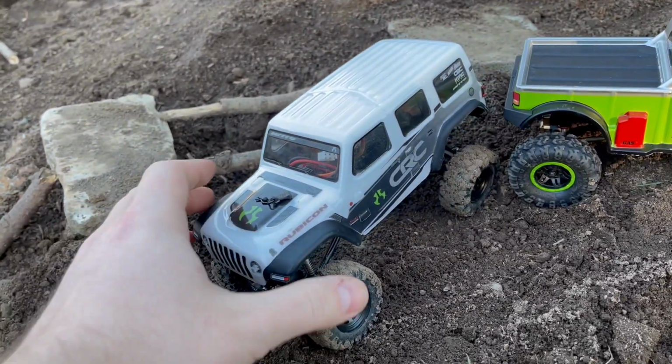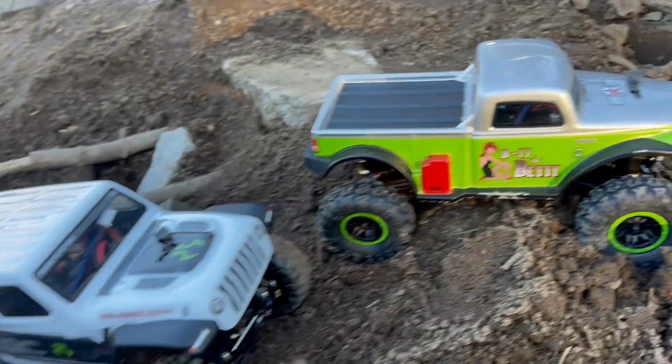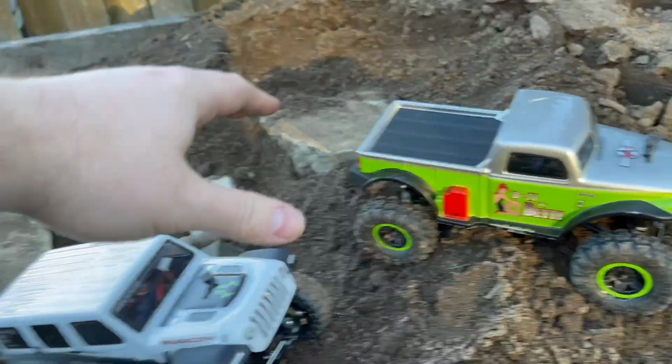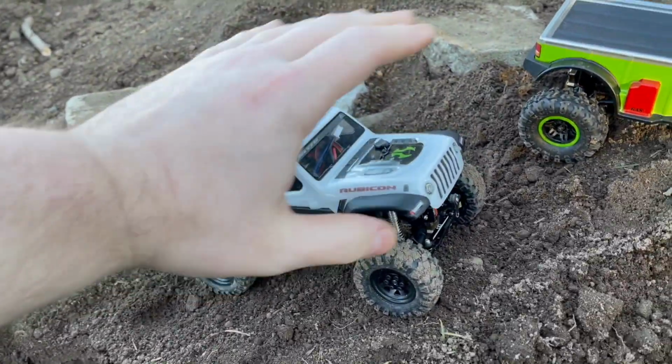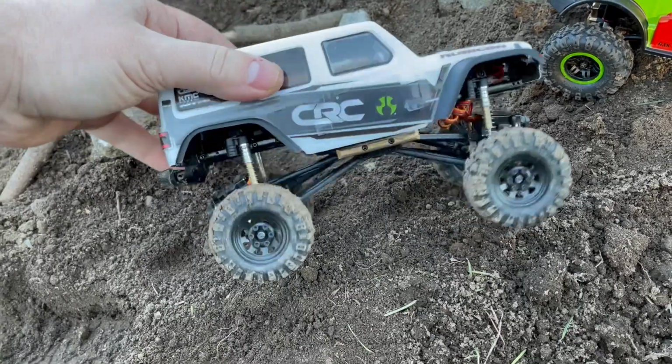This is going to be the day for the Jeep, finding out if it does better or worse than Betty did yesterday. If you didn't see that video, go check out Betty, watch it crawl the course. We did it forwards and then backwards. We're going to do the same with the Jeep today.